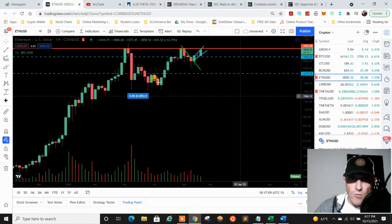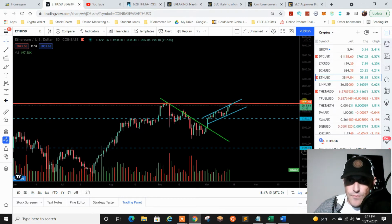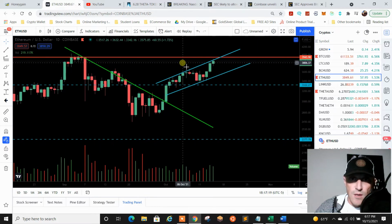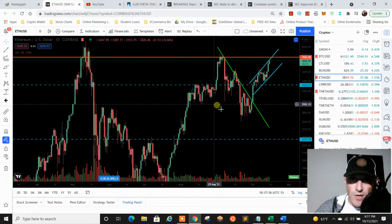Ethereum, if we scroll into a daily chart here, you can see right now we have an upward channel going. We've got all-time highs up here at $3,905. Actually, if we go back a little bit further, the all-time high was right there. If we count the wick, we're looking at $4,300, $4,500.